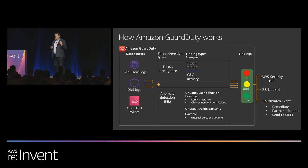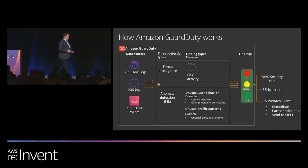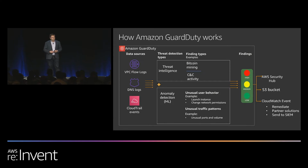So an instance that's communicating to an external IP address on a port that it does not normally communicate on. That could be an indication that there's a new piece of software on there that's doing something malicious. It also could be a change in the way your application is working, but it's unusual based on the previous model. It's important to note that for the machine learning ones, there is a learning period, so we have to gather the data. So it's best not to try to test them, because the tests will get into the data set.